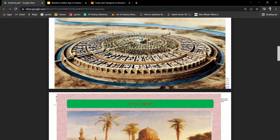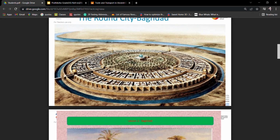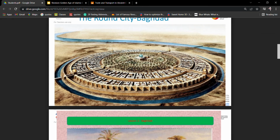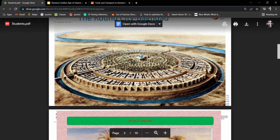You might be thinking why there are four gates. Enemies might come in easily. But no, here they have made a small wall, which is very thick here, and they have secret ways to open and close, something like that. So I also don't know.